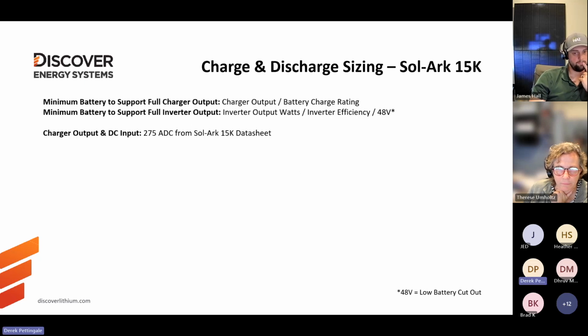Now let's look at charge and discharge sizing. Fortunately, with the Solar product, charge and discharge happen to be the same number, 275. That's relatively normal for a product. It's bidirectional, so what you take out of a battery is what you can put into the battery through charging, often the same. I caution you, it is not always the same, so check the data sheet of the inverter involved. Anyways, to simplify here, hey Derek, can I add something here?